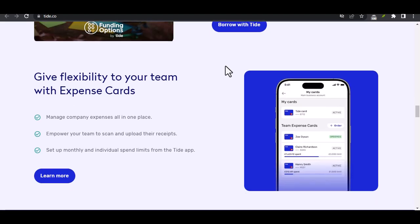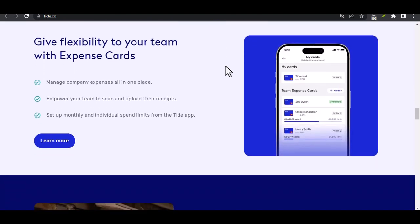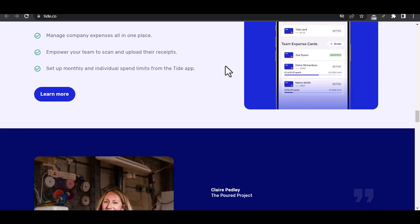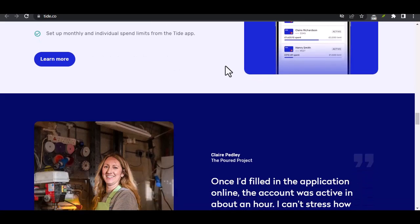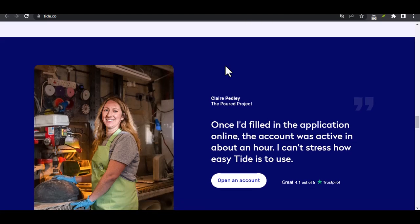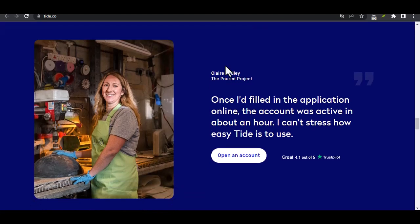If you're a freelancer or a small business with a low transaction volume, the free tier could be a great option. However, if you're a larger business with a higher volume of transactions, you might find yourself outgrowing the free plan quickly. In that case, it might be worth exploring the paid plans or looking into traditional banks that offer more comprehensive services. Do your research, make an informed decision.